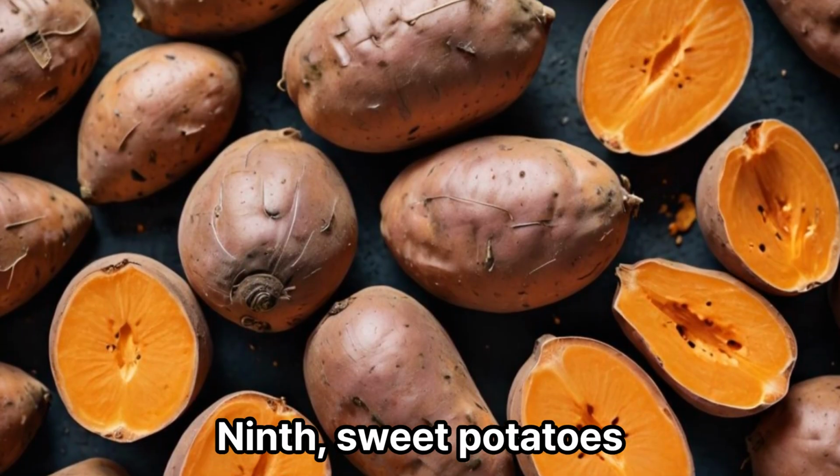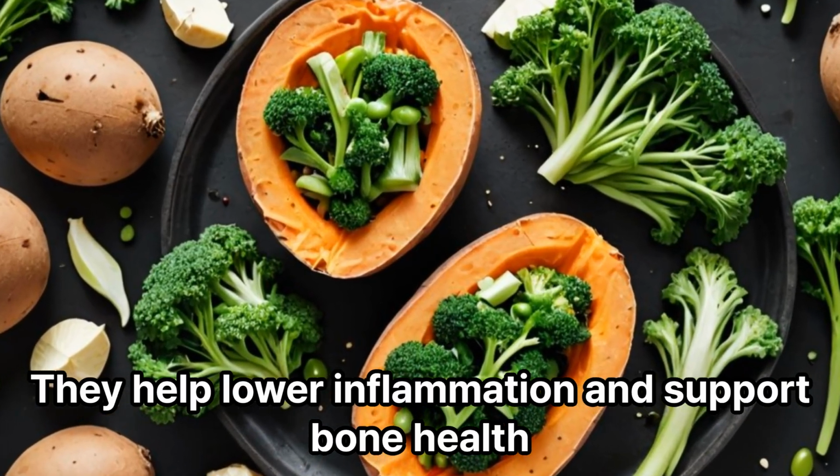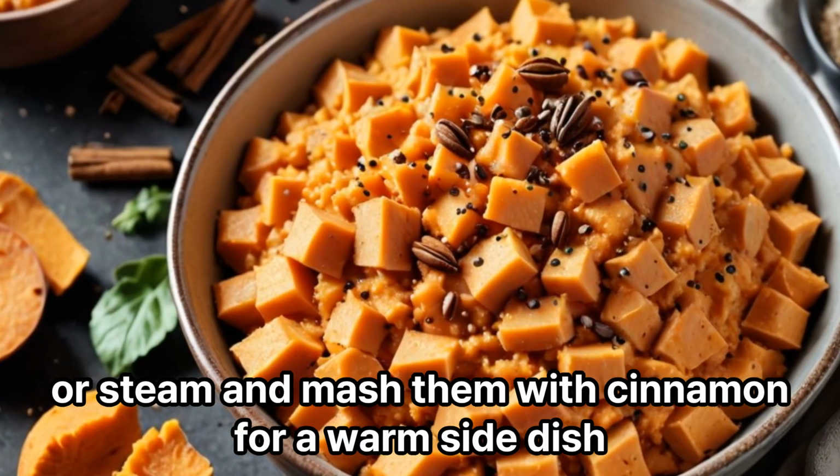Ninth, sweet potatoes. Sweet potatoes are full of beta-carotene and fiber. They help lower inflammation and support bone health. Bake them in the oven or steam and mash them with cinnamon for a warm side dish.